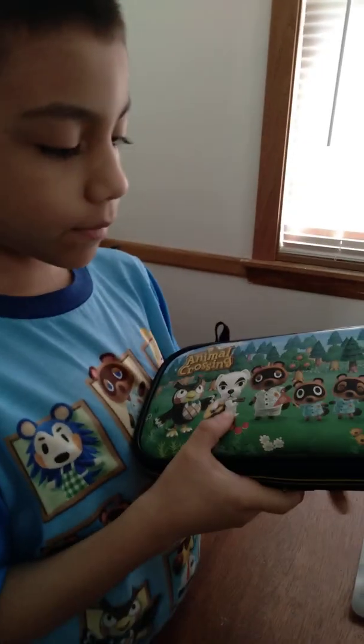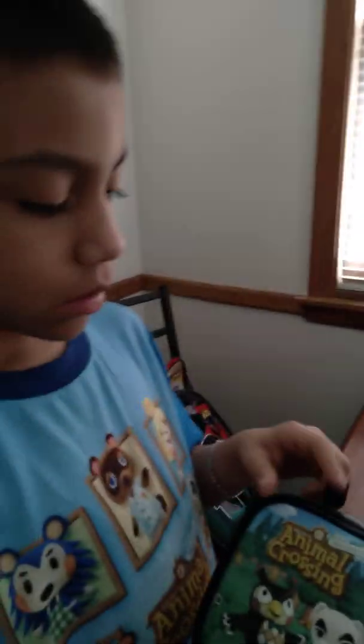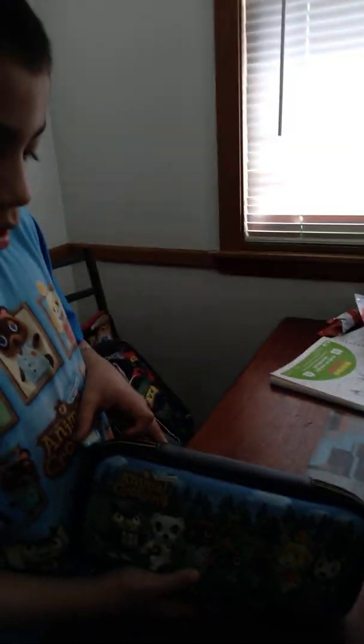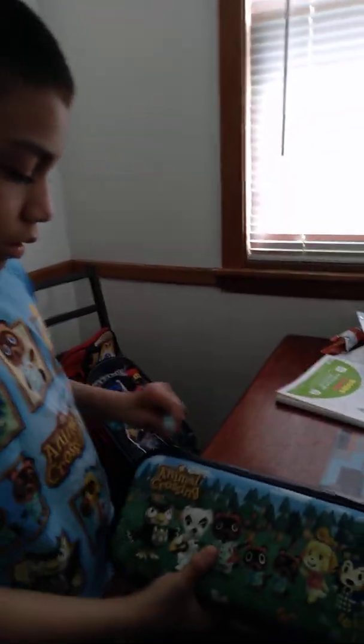The Nintendo Switch cost around $300. And as you can see, these are the characters. This case is sold separately. Around $13. The zipper's golden.